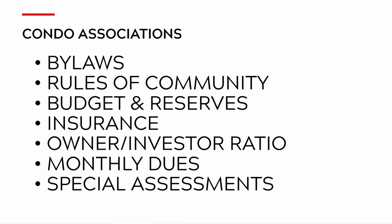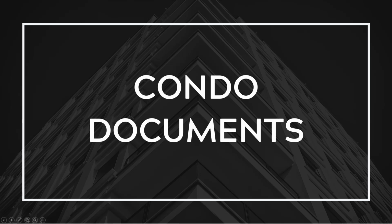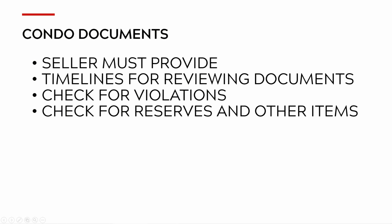So that's important that you need to know. So condo documents. The seller must provide you condo documents. You want to check for violations, check for reserves, and other items. So let me go into detail with that. You receive your condo documents from the seller.